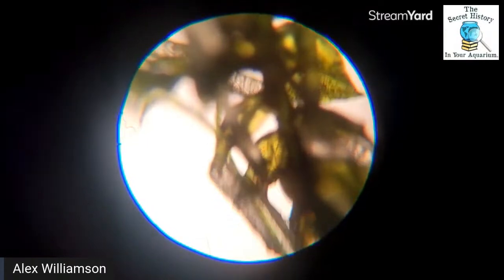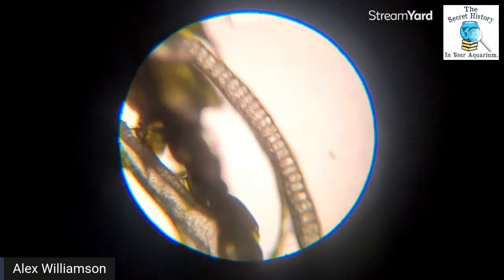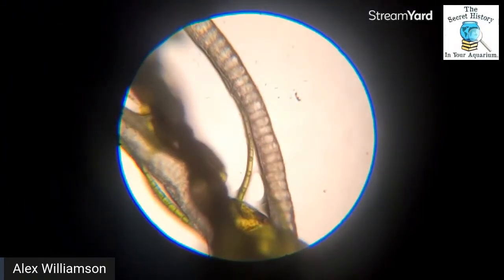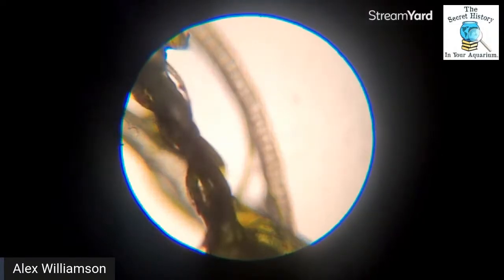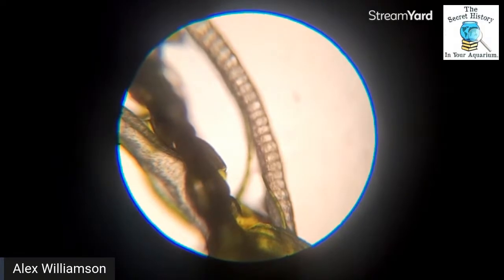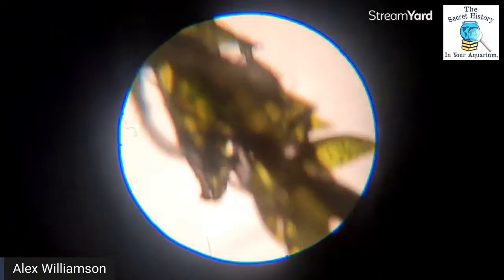So this is one strand of moss. And on it is blackbeard algae. And the blackbeard algae are those little Oreos or stacked donuts or whatever you want to call them. That's what algae looks like.